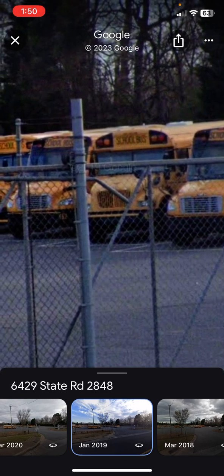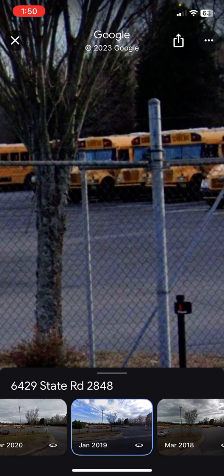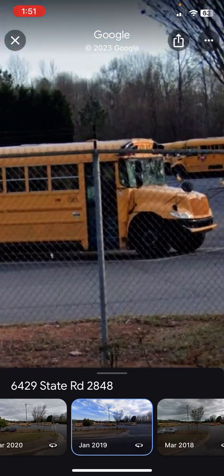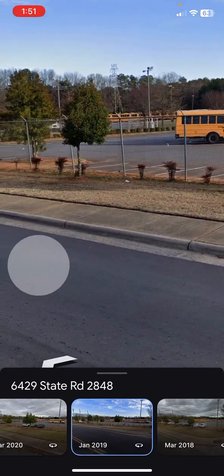And there's also a 2004 ICCE 200 next to it. And more of them. Bus 1565, a 2011 ICCE 300 with a Max Force DT.